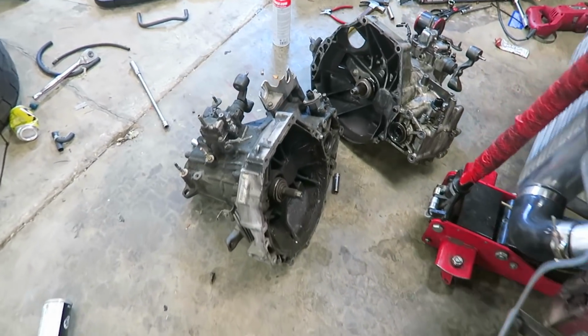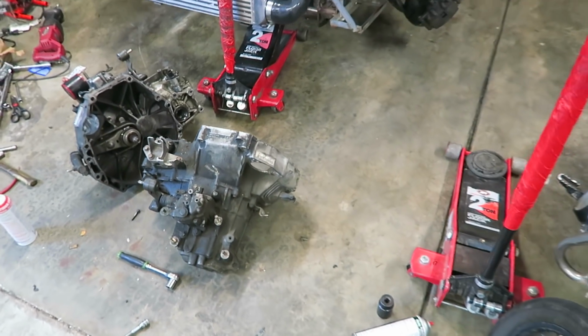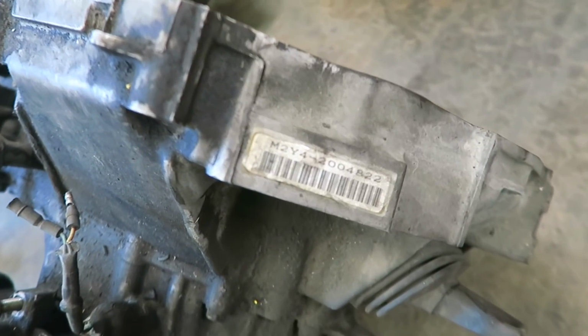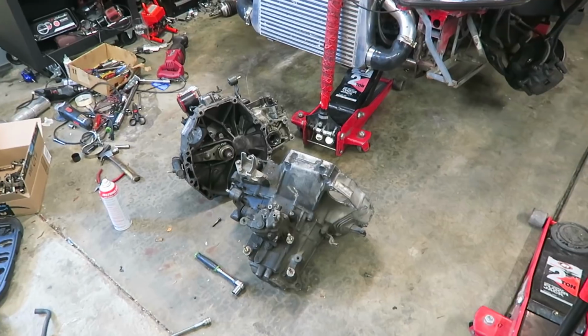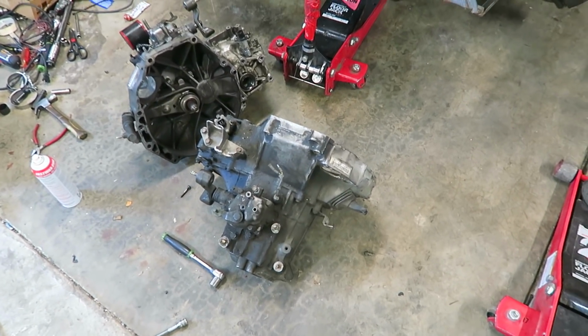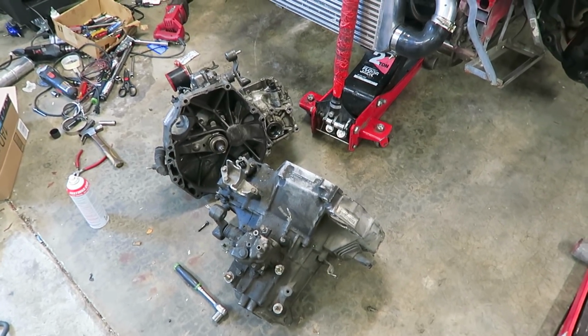So I did end up getting another transmission. Thank you so much, Mitch, for letting me use this on the hatch. And I just looked up the tranny code on this one. This is out of a Prelude. It's an M2Y4. And the gearing is definitely a lot shorter on this one, but I will be swapping in my 4.0 final drive. This one right here has a 4.266 final drive. So that will help make the gearing a little longer, but it's still gonna be shorter than what I'm used to in the car.